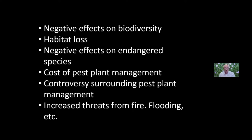There's a cost to plant management. And when I tell you that even in the preserve, the land managers have to keep on top of these invasive exotic plants, there's a cost to that. We have to pay people to do that. And there is controversy, of course, around some of the methods that are used to control with a view to eradicating these non-native plant species.